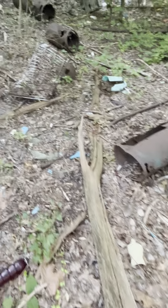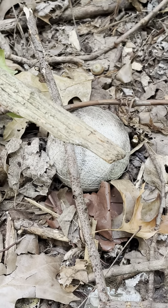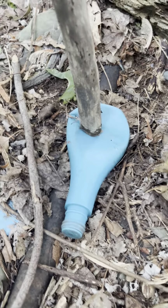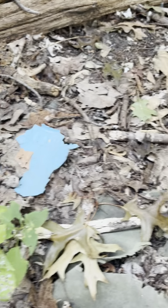Wow. So this is a lesson in what breaks down and what doesn't. A little baseball. The leather's gone. Just the string remains. It's probably been back here for 30, 40 years. So if you see here, this plastic, it feels more brittle and thin than new plastic, but it's definitely not broken down.